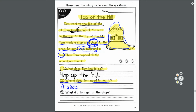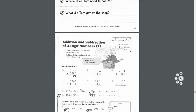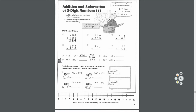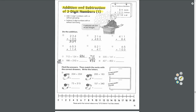Okay, math time. Addition and subtraction of 3-digit numbers. We've done this before. For some of these questions, we'll have to carry or borrow, but today it's just adding, and tomorrow will be subtraction. Okay, let's take a look. So addition and subtraction of 3-digit numbers.